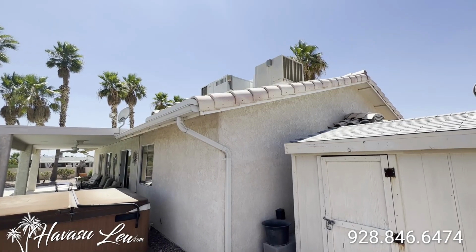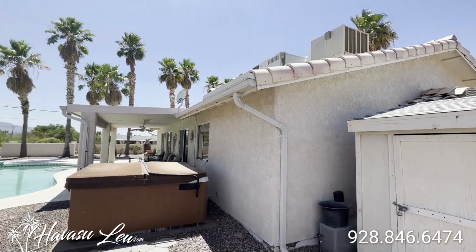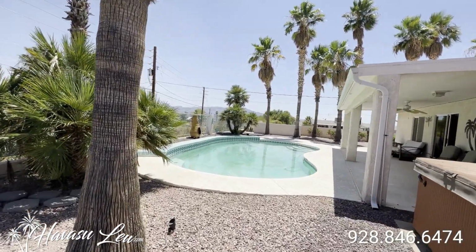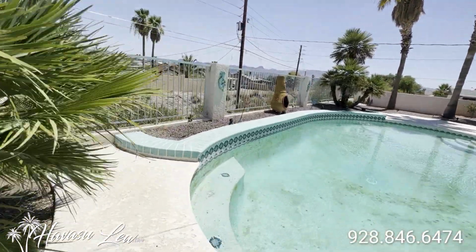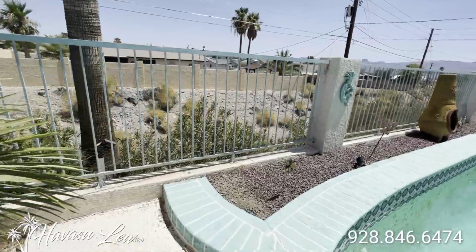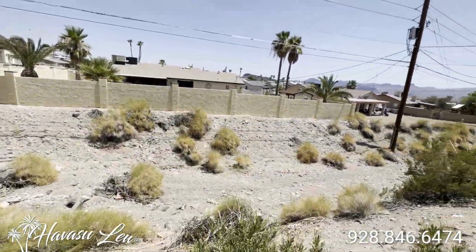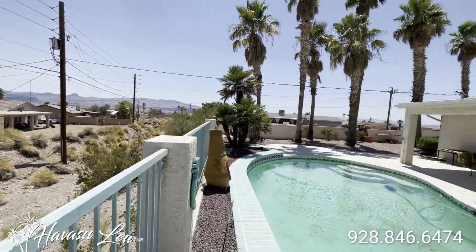So it looks like they have the old style dual system on the roof. So the big one is the air conditioner and the other one is a swamp cooler, and they basically feed into the same ductwork, but they don't really do that anymore. It's actually more efficient to run a newer AC now. Backs to a little bit of a wash. Doesn't look like it runs much.